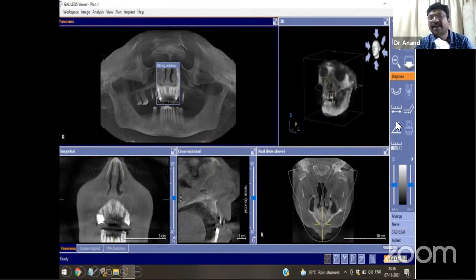And you can also have different functions of other software, where you can see the measurement tool, the angle tool, and the grayscale values. You can adjust the contrast and brightness with this, so that if any structure is not very clearly visible, with the power of digital imaging you have the power to adjust the contrast and the brightness. That happens with any kind of digital imaging, right from conventional digital imaging to a three-dimensional imaging modality, and hence you can have a better picture.